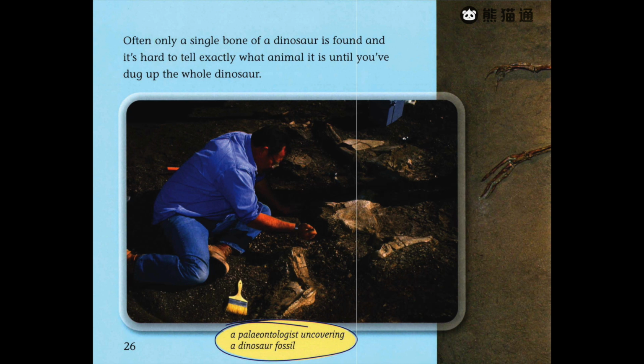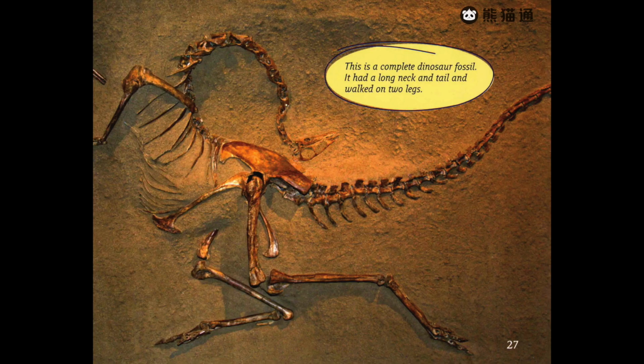Often, only a single bone of a dinosaur is found, and it's hard to tell exactly what animal it is until you've dug up the whole dinosaur. This is a complete dinosaur fossil. It had a long neck and tail and walked on two legs.